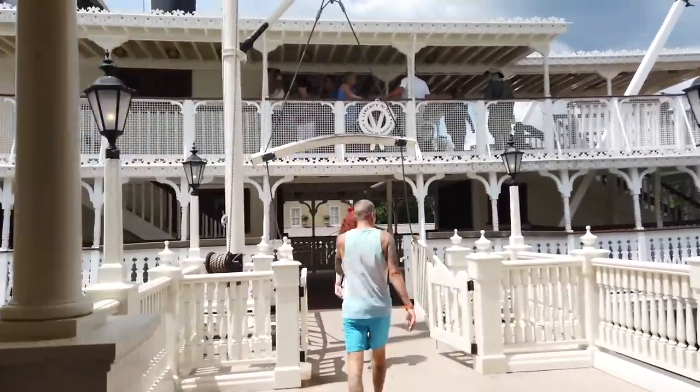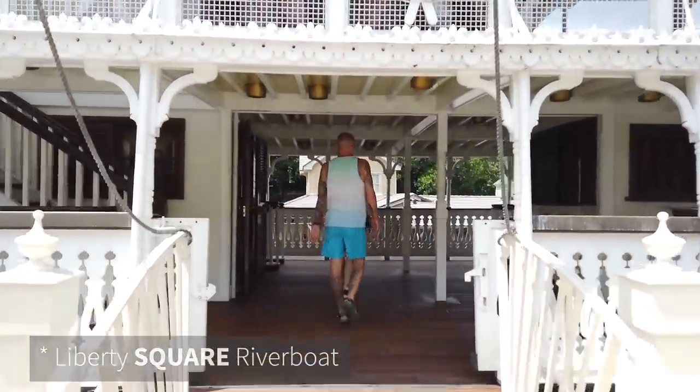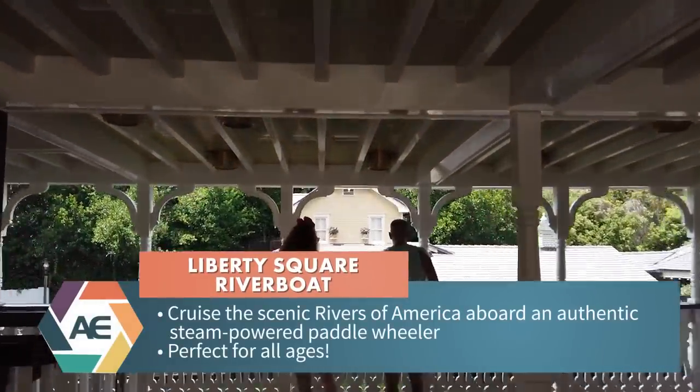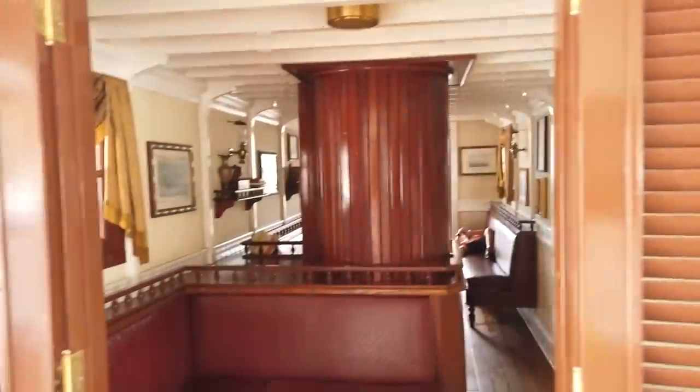We made it by the skin of our teeth onto the Liberty Bell Riverboat. This is a short cruise around the Rivers of America. There's a little soundtrack you can listen to that talks a little bit about American history. And there are some very unique views of Magic Kingdom. There's also this cool part where maybe I have taken a nap.